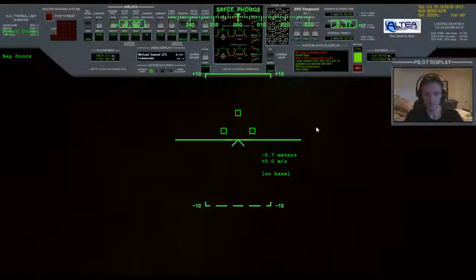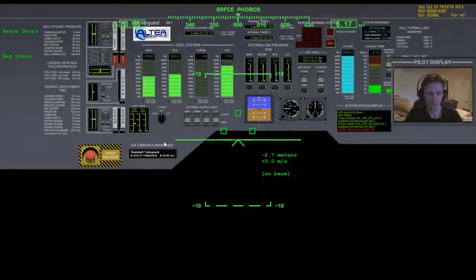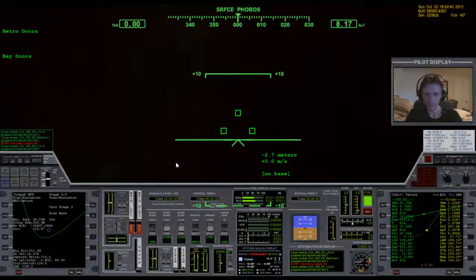Okay, now payload camera, and let's go back to here, grapple that locks. Payload latched in bay. Let's see how much locks that gives us. That's 613 days. Payload latched in bay. 913 days. Uh-oh.